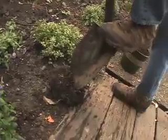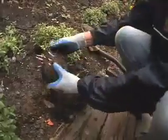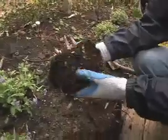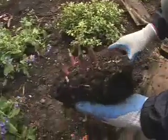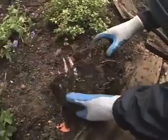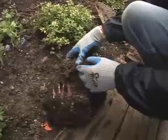Take a good shovel, just go right down through it, and you can see right here where they've come up a little bit. You can see that right there, but those will be fine. So now I've got 2 plants, very, very easy to do. So if you want to divide hostas, now is the time to do it. And if you look in there, probably a slug.